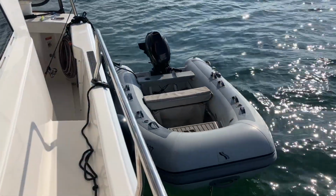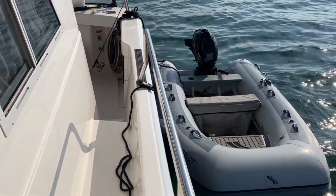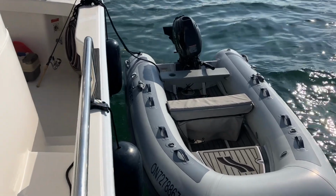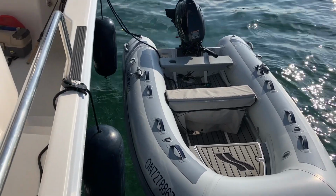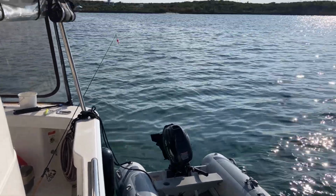because we've been dinghying around, we've kept our dinghy at the side of the boat. I'll just show you that. So I'm just coming down the other side of the boat here. Our dinghy is just actually at the side of the boat, right down here. We have it fastened to a cleat at the side and then at the back. And I put a couple of fenders there so it doesn't bang against the side of the boat. So that's where we had it last night.